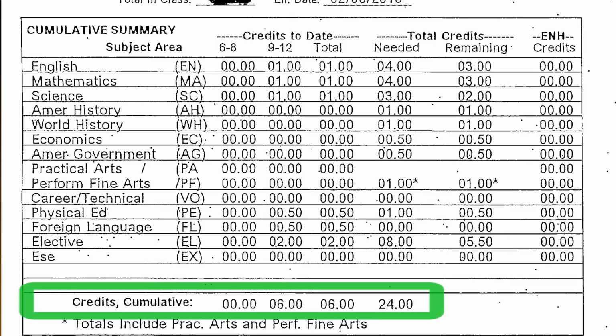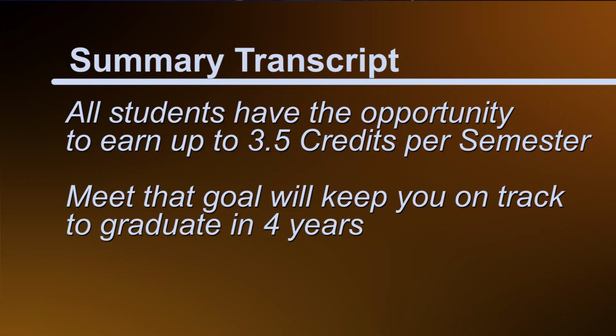So at the very bottom, it says the credits cumulative, and you need 24, and the total will tell you how many credits you've already accomplished towards your 24. At the end of each semester, all students have the opportunity to earn 3.5 credits. Accomplishing that goal will allow you to meet your graduation requirements within the 4 years you have at high school.